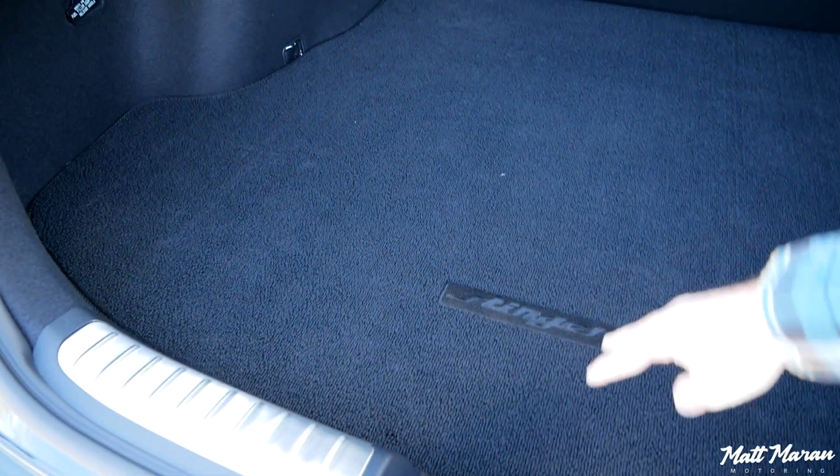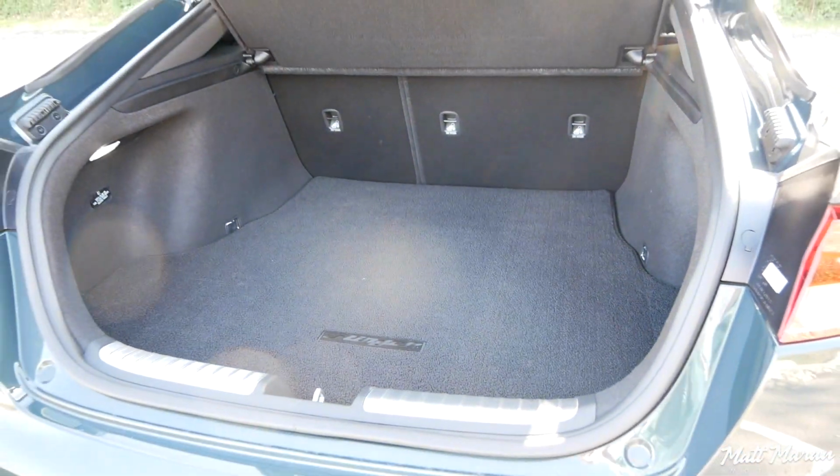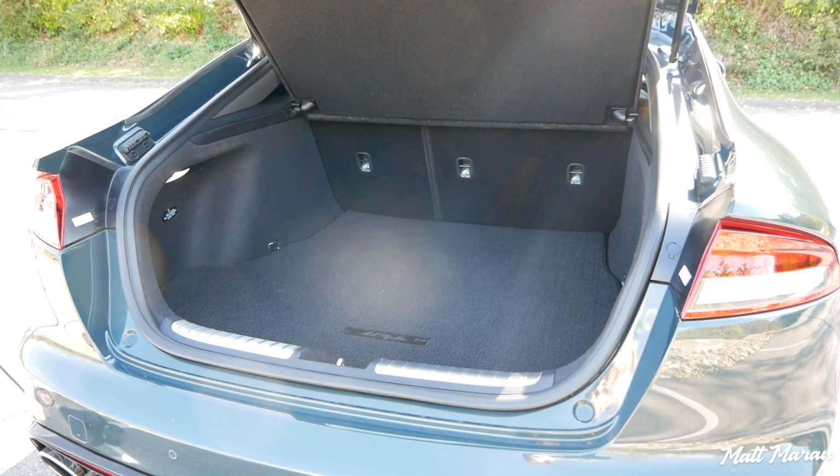And if you want even more length, you can fold down those rear seats too and put some really long items here in the Stinger pretty comfortably. So really good amount of space there. Again, as long as you don't need to stack stuff. Obviously an SUV will be better for some of those things, but compared to the average sedan, I think that you probably have a little bit more space here in the Stinger. So that's a cool little extra dimension and an extra little perk you don't usually get with some of the other normal sedan competitors out there.